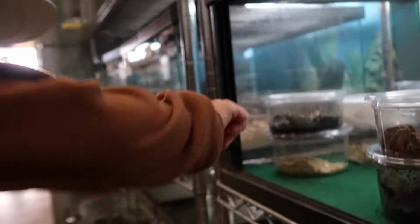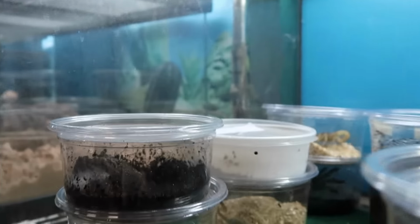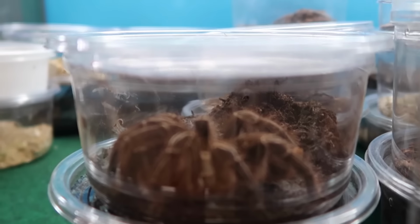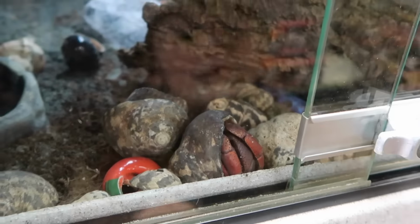Where's the scorpion? Hey, I found a frog! Oh, that is a weird looking frog, he's doing something weird. Oh yeah, I see the scorpions now. Yeah, little scorpions down in there. Oh, he's doing something. I can't believe this big old gigantic tarantula, man. Yikes. You guys, we found some hermit crabs.